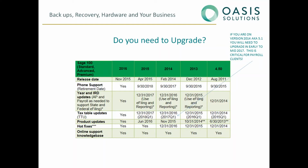So what that means to you as an end user is that if you are on that version, Sage will not be putting out any year-end updates, interim releases. They will not be providing tax table updates if you use the payroll module. If there are any updates to any forms or anything related to year-end, that will not be made available in the 2013 version, which is also known as the 5.0. We typically send out information at least a year in advance, and then subsequent emails throughout the year to let everyone know if their version is going to be retiring and that they need to plan for an upgrade.